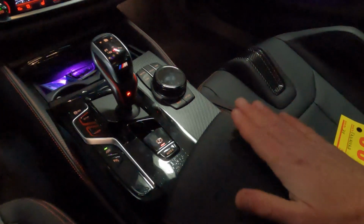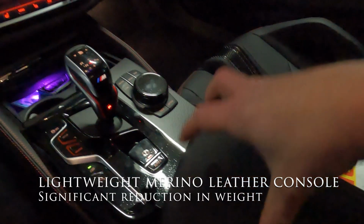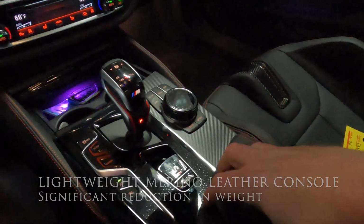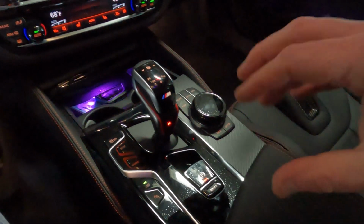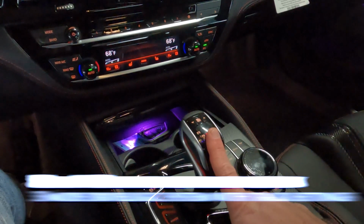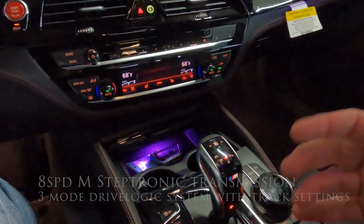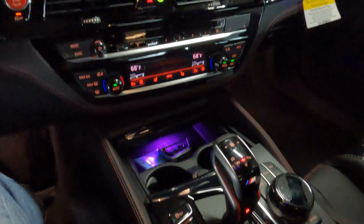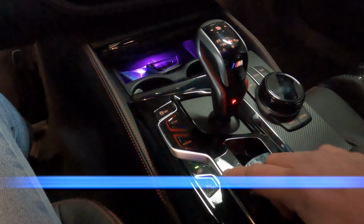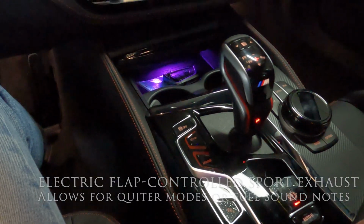But one of the things you're looking at right off is a significant reduction in the center console to reduce weight. The CS is set up here, again, to reduce weight with all of the carbon fiber, even through your interior options. You're looking at your 8-speed automatic with all of your modes, of course, efficient, sport, sport plus, and this being the CS, of course, has track mode. Look at all of your controls, including your exhaust flap controls, which we'll demonstrate here in just a minute.